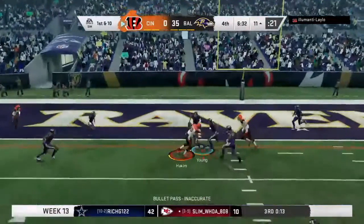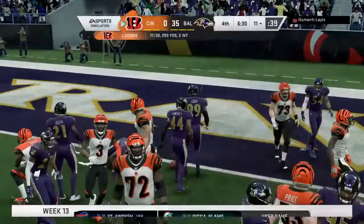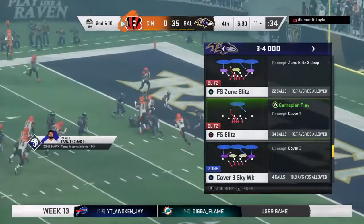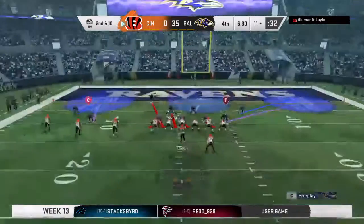On 1st and 10, Dobbs. And that is incomplete. He couldn't hold on through the contact. Brings up 2nd down. Another incompletion. You know, it's a wonder he's still moving around back there the number of times he's been sacked. Yeah, he's staying out there, isn't he?